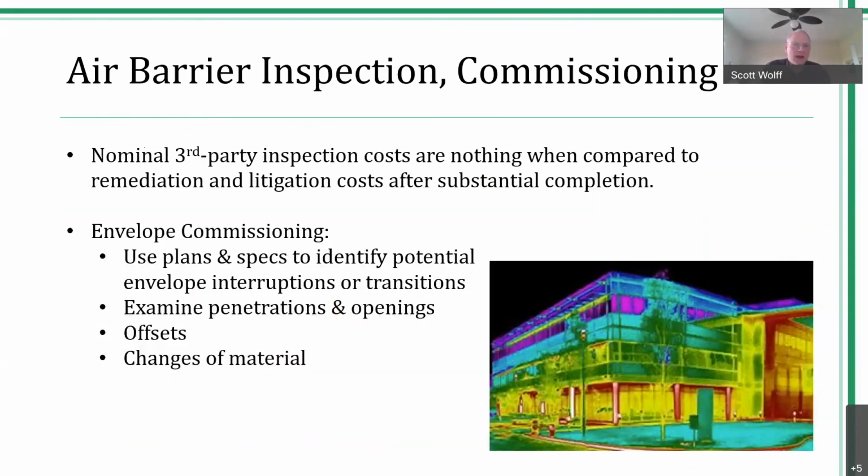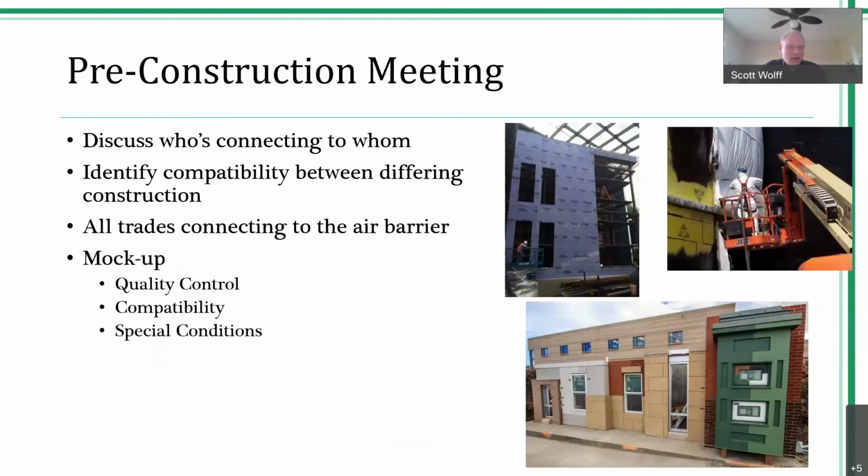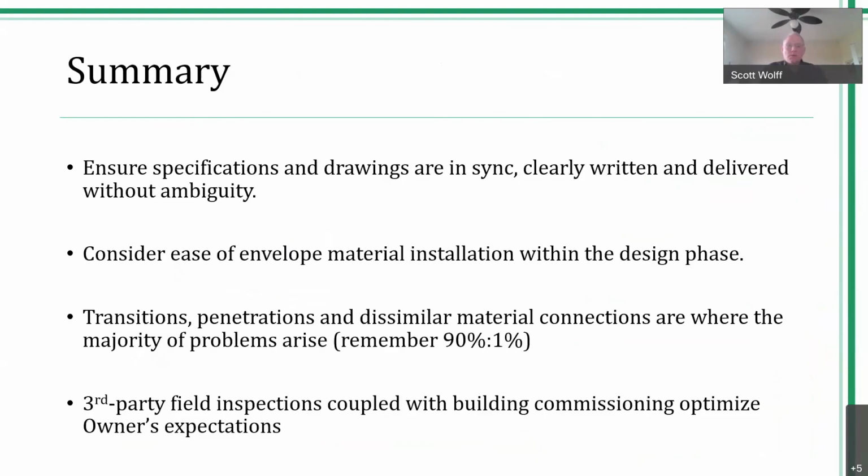So with that, I'm going to close out because I'm out of time here. I ran 2 minutes long, but I just hope this was helpful.